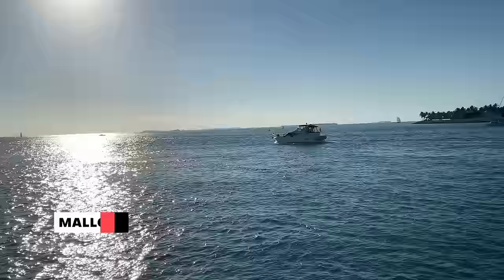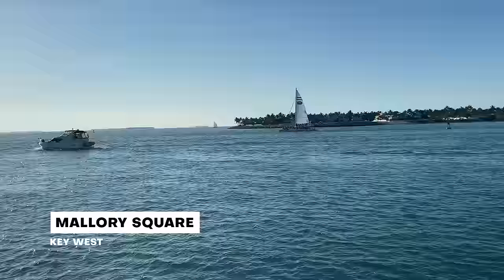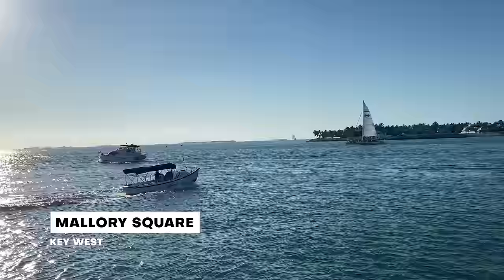So we've come over to Mallory Square after that delicious lunch, and we're gonna get ready for sunset. Behind me is called Sunset Key, and they have cottages, and I checked, and it was $700 a night, plus all the taxes and fees.